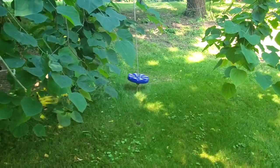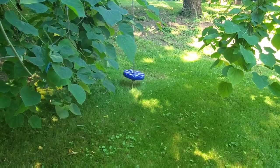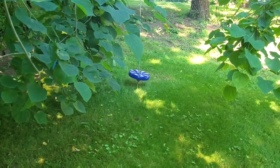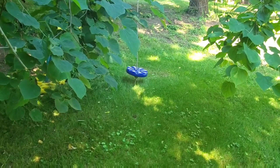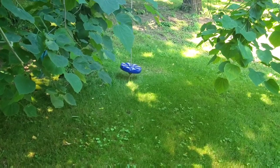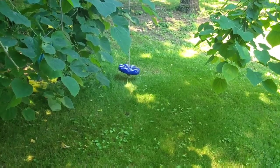Here's the swing I'm talking about. The first couple years this was up. It was the perfect height for the children. And then after a winter, we came ready to play the next spring, and the tree had obviously leaned some more, and now the swing is very low to the ground.